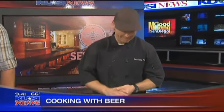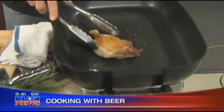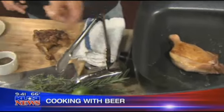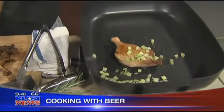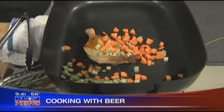So what do you have going here? This looks like duckling, if I'm not mistaken. Yep, right now we're searing some duck leg, and this is what we use in our duck taco. Your duck taco, that's got to be a favorite. It is, it's really tasty, and I'm just gonna get it going here. But we like this dish a lot because it features the local beer that we love to serve at the restaurant.